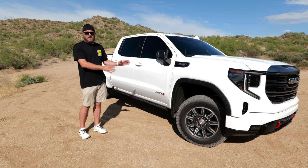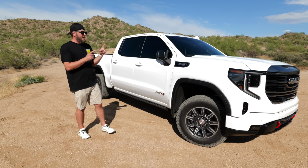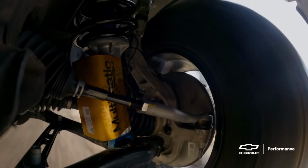The AT4 from the factory does come with a 2-inch lift, same as the AT4X. Now, the AT4X does have those dual spool valve shocks, real fancy setup.